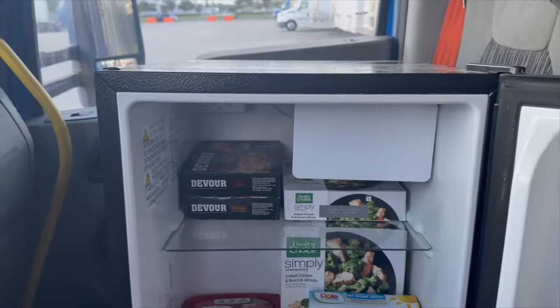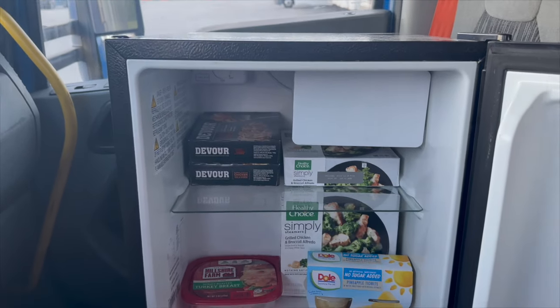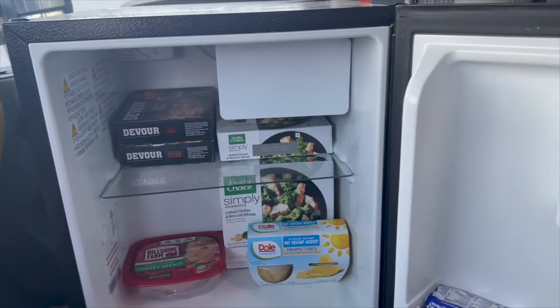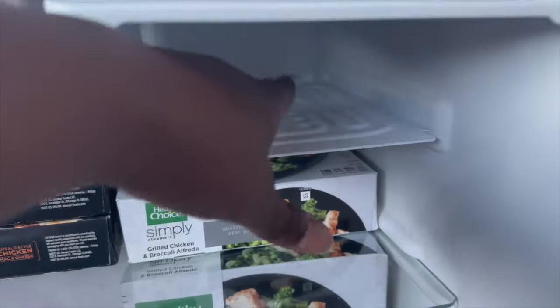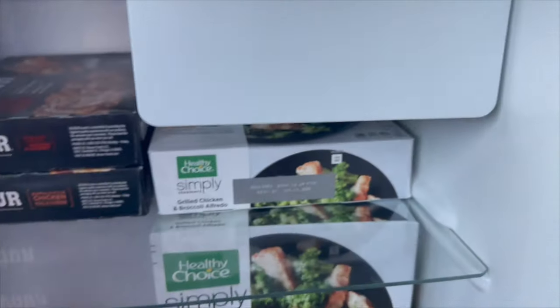And this is gonna be my first time actually using it while I'm on the road. So we're gonna see how this go. I guess I'm pretty much testing it out. So I didn't really go crazy with like foods. And this is the freezer part. I just turned this on. This thing is cold. It's cold already.